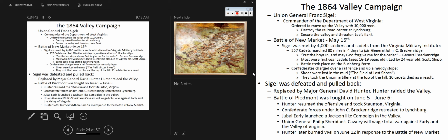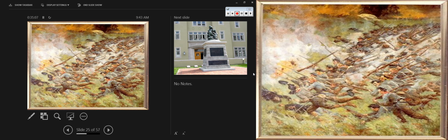Hunter later burns VMI, old barracks, and a couple of professors' homes to the ground on June 12th. Cadets will then retreat to Lynchburg, and the cadets that are left will be sent to Richmond to take up their training and classes at the Alms House in Richmond. This is a really famous mural of the battle in New Market. This mural is painted in Jackson Memorial Hall at the Virginia Military Institute.